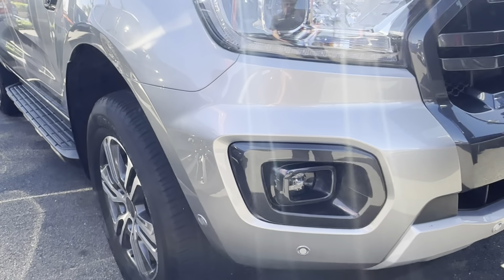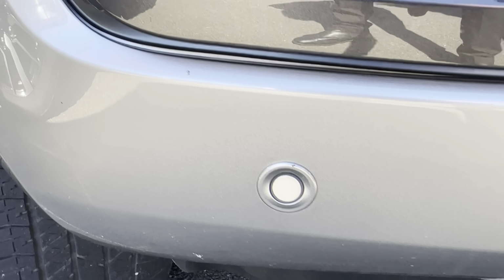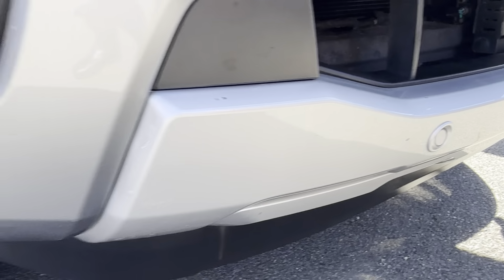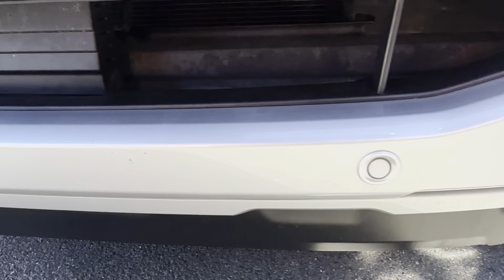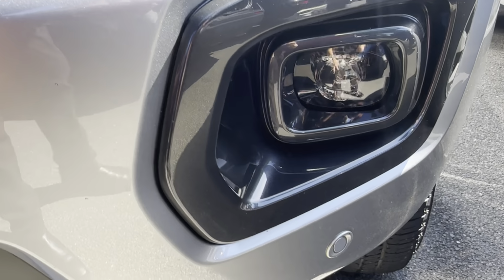And as we come around the front now, there are those stone chips I pointed out there. There's a couple other smaller ones just at the front there. Your parking sensors there too. Come around the front, just want to point out all those little stone chips there for you, so you know exactly what you're getting. We can look at getting them brush touched for you, but to let you know, it won't match the paint exactly.